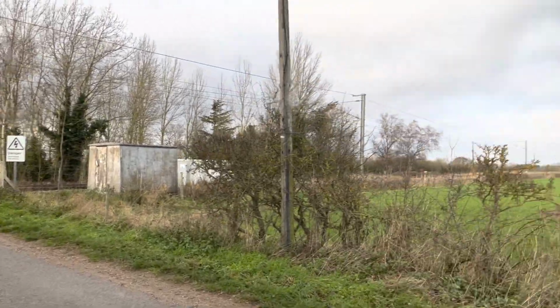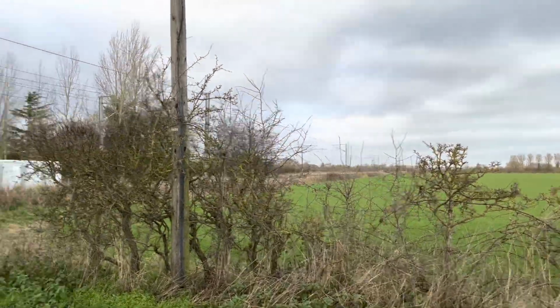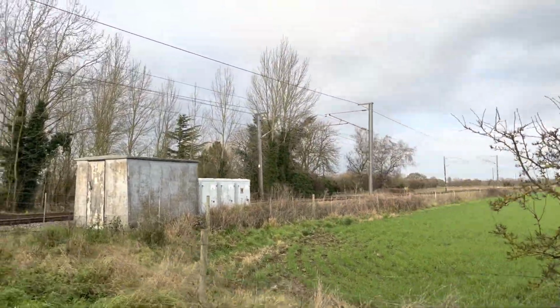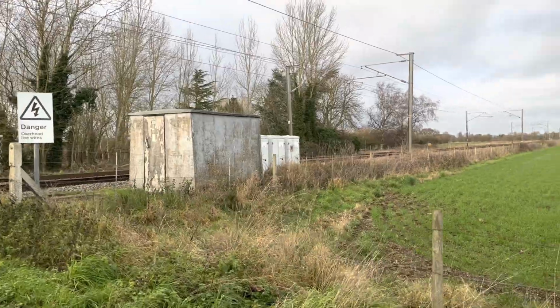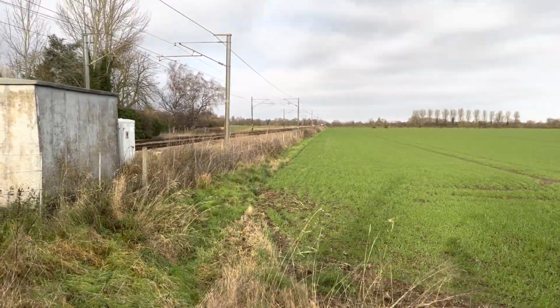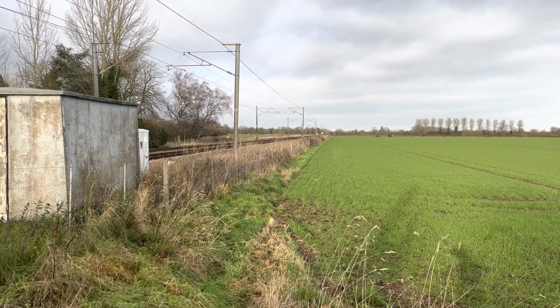Hello guys and welcome to another trains video. Today we're going to be videoing at Cromwell Lane level crossing. It's Cromwell, isn't it? I said it's Cromwell. Here we are, it's the Grand Central. Gaffer didn't change to London King's Cross.